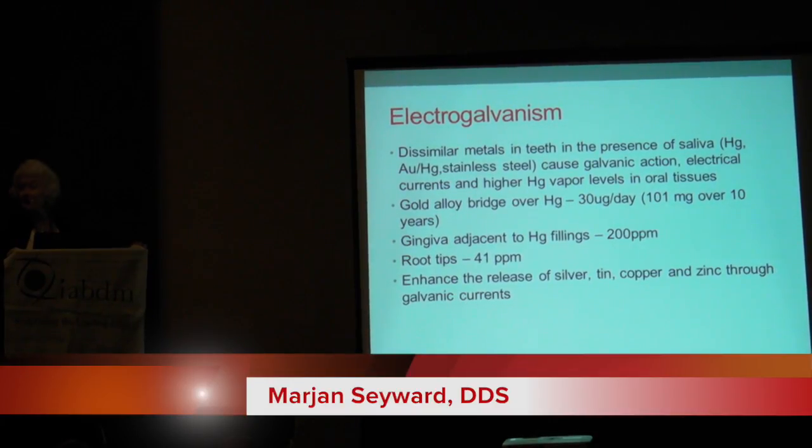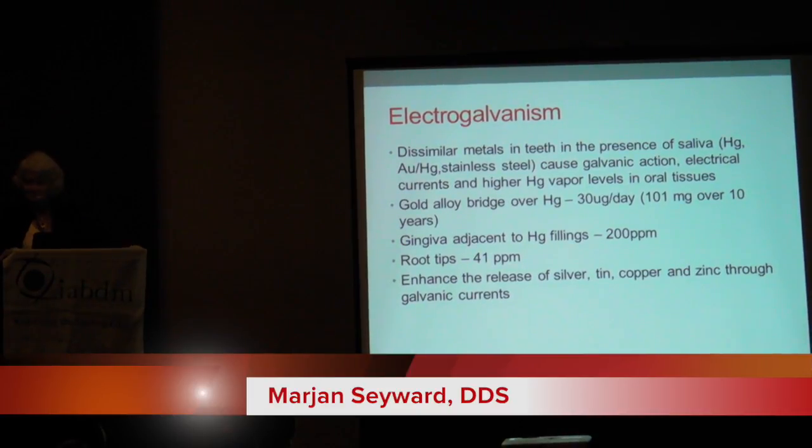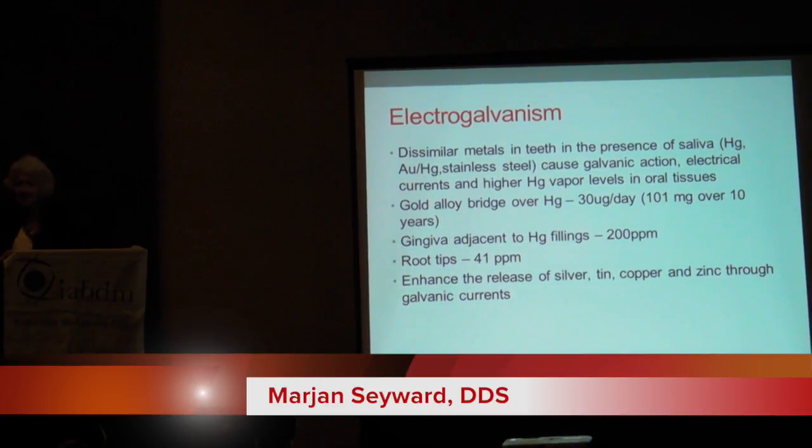The mouth is an electrical battery. So in the presence of saliva, dissimilar metals cause galvanic action. So if you've got a gold crown over a silver filling, you've got a really great battery. It's awesome. And actually the old instructions for mercury fillings said never place gold over amalgam. That's in the usage instructions you used to get with every packet, which is rather interesting, seeing the amount of gold crowns we do see placed over mercury fillings.